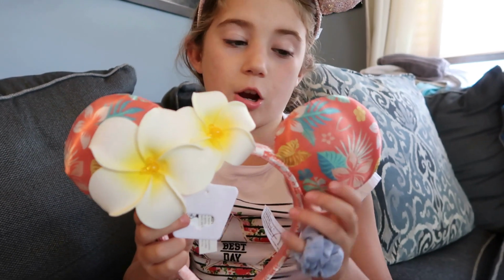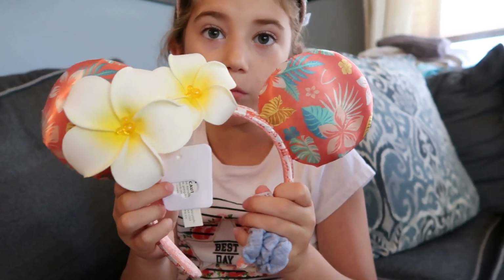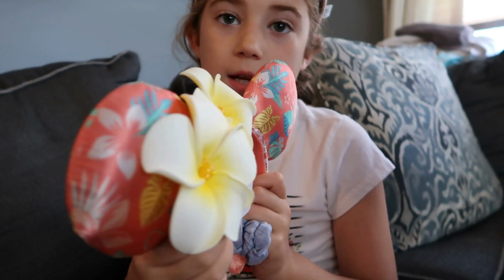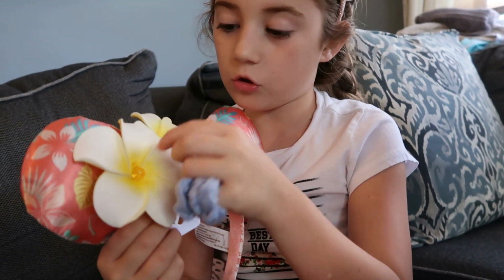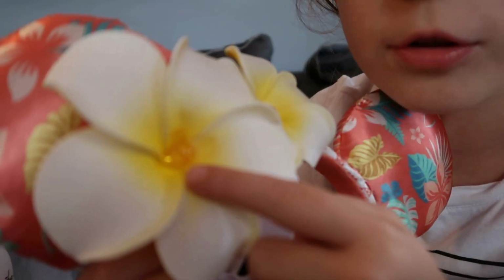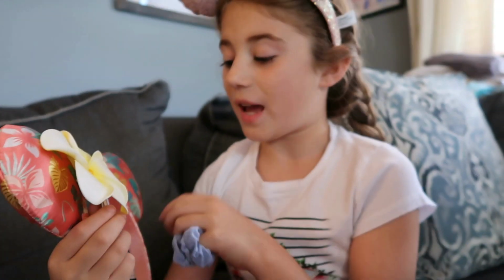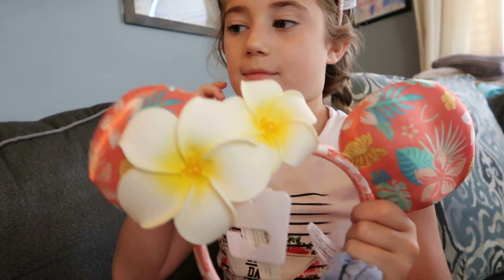So here is one of my newest ones. This is a rare Aulani one. It's the Disney Resort in Hawaii. I like that it has the flowers on it. And, ooh, take a look. There's a hidden Mickey inside. And these Aulani ears were a gift from my aunt when she went to Aulani.